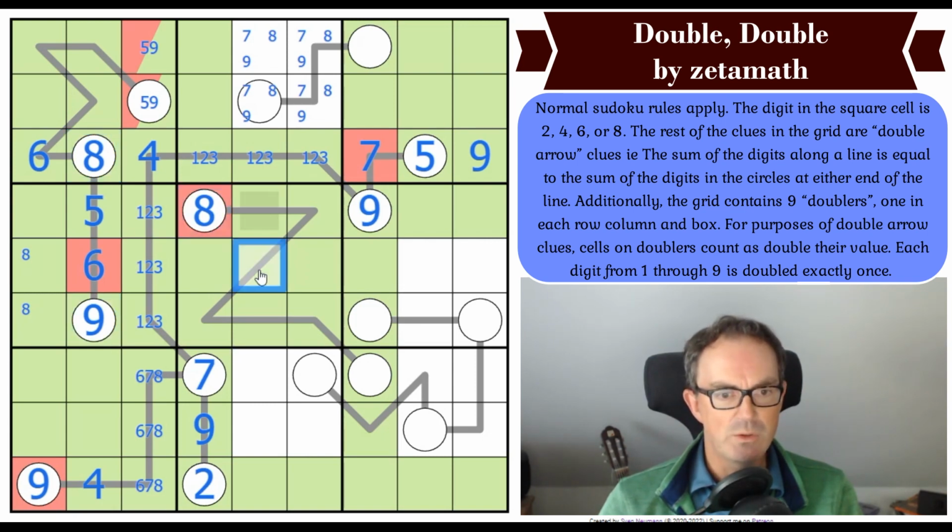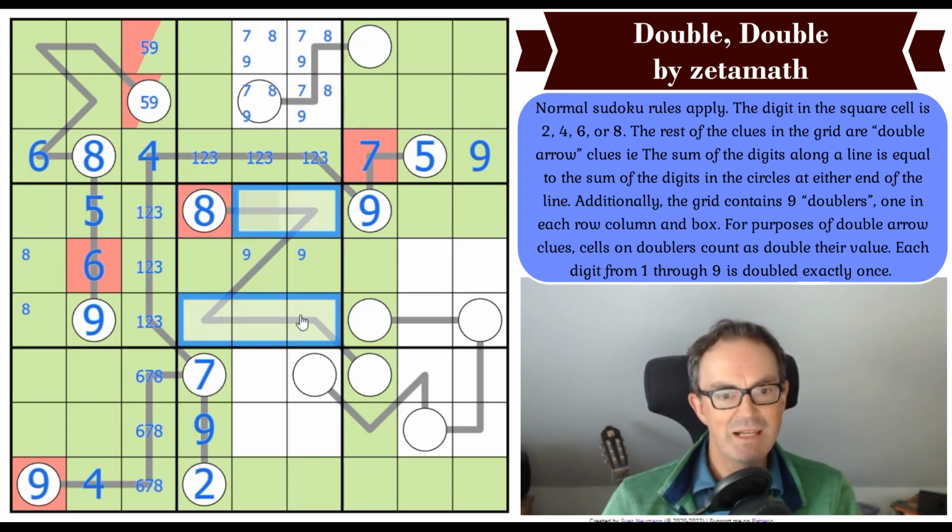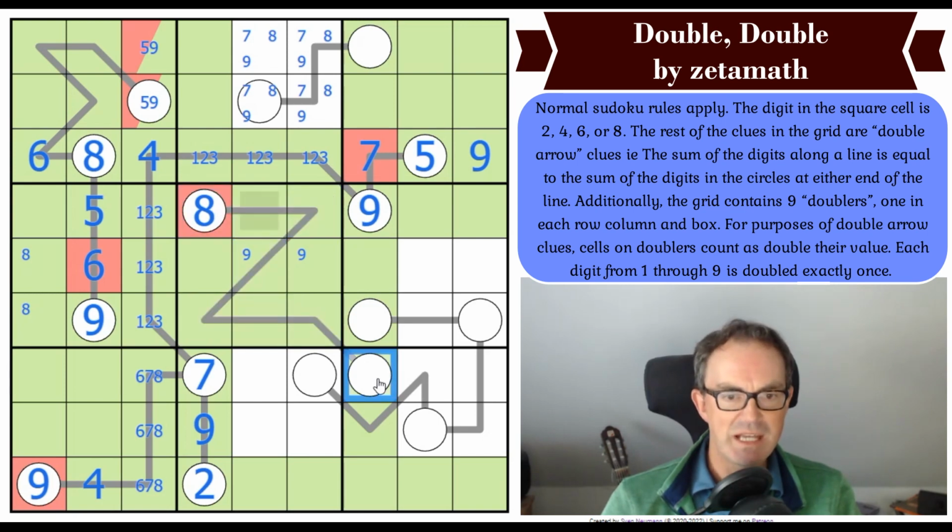Now, oh, hang on. Now it looks interesting in the middle box because I've got the alarming prospect of putting 9 on zetamath's logo and interfering with his cape. So let's just work out whether that's possible. If that's a 9, the minimum value for this is 24. Because we've got 9, 1, 2, 3, 4, 5, which is 24, which would require this to be an 8. And of course it can be. Bobbins, bobbins, bobbins.